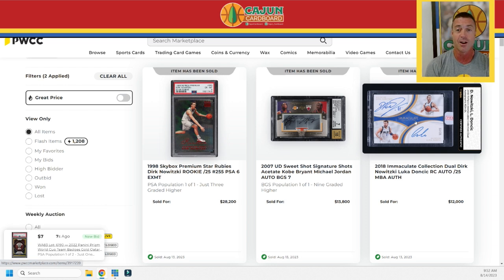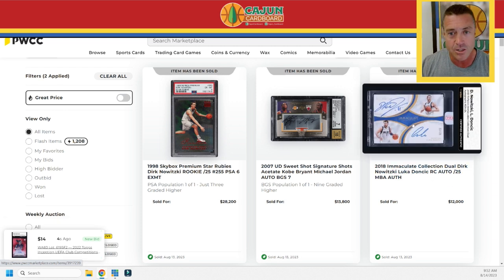Luka Doncic has Kyrie Irving with him, so if Luka won a title this year, he would be in Dirk-type territory. He's just got to do it for 15 more years and put a lot more zeros behind his aggregate stats to catch Dirk. That's a lot of talk about Dallas Mavericks basketball history, but let's look at the card.